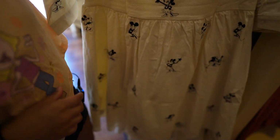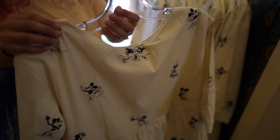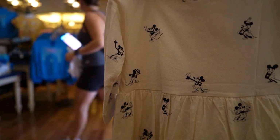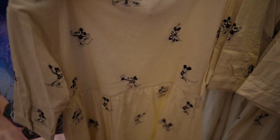$49.99. This is pretty. Ooh, I like this dress. This is beautiful. I like the shape right here. It's kind of off the shoulder, but not too much. This is a wide neckline. I like that it gives you shape. I like this cut. This is very beautiful. No, it's super beautiful. I love all the Minnies and Mickeys on this.